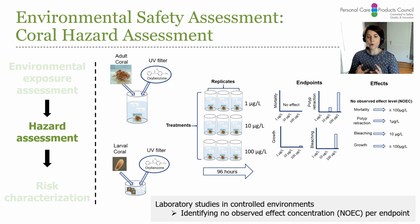And you're going to record the amount of effect at each of those treatment levels. You're going to use that, and use statistics, to determine what your final effect is for each of those endpoints. So for risk assessment, that's the no observed effect concentration, or NOEC, that we're most interested in. I've written out what the hypothetical NOEC would be for each of these endpoints based on the data provided in those graphs.